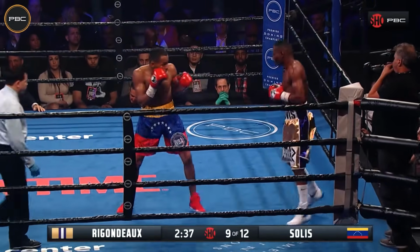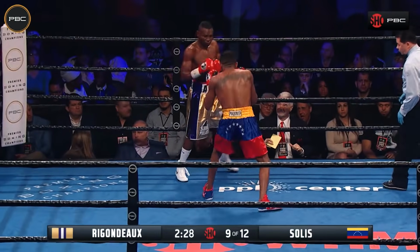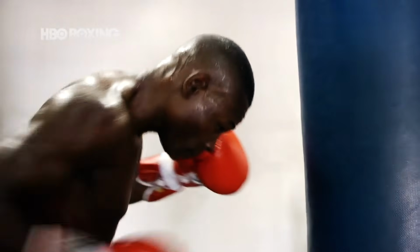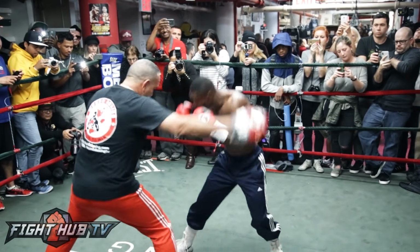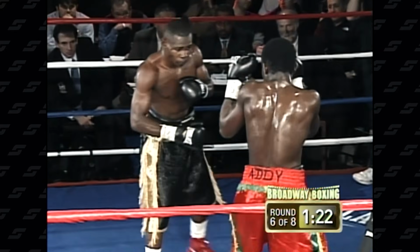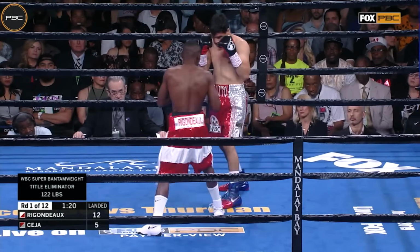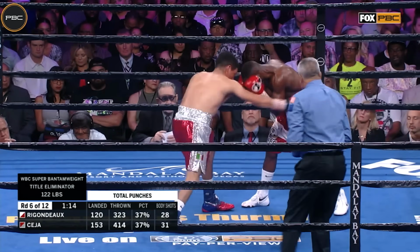Flaws. Rigondeaux's most criticised flaw is his low punch output. A word picture of what we're experiencing here in this fight. As a byproduct of his extensive amateur career, which was adapted to the computer scoring system, he built a style favouring clear, precise punches rather than volume. He is a boxer that doesn't like to waste punches and had a hard time adapting to the pro game. He also struggles with inside fighting, often appearing stiff and defensive in close quarters.